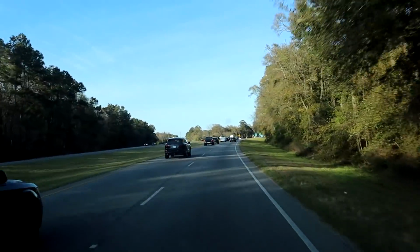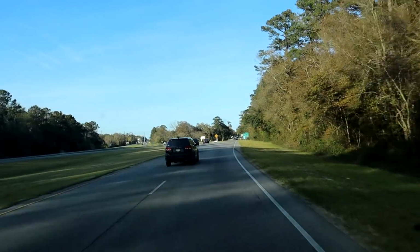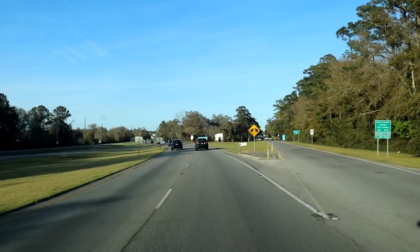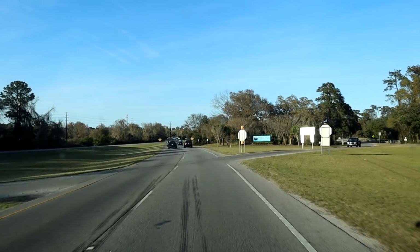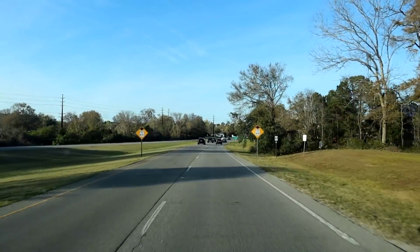Alright, we're getting ready to pass Murrells Inlet. If you want to see the waterfront, you have to turn down and take Business 17 right there. It's a really nice area, but I'm going to continue on and take the bypass here.